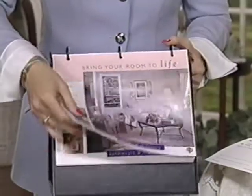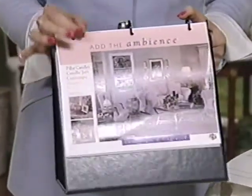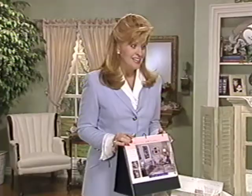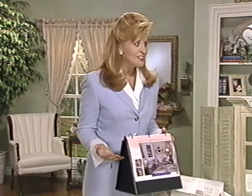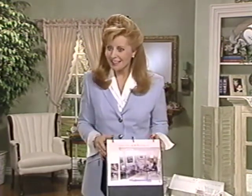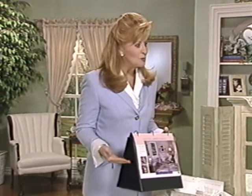All right, now let's go on to our fourth element, and this is the icing on the cake. The fourth element is adding candlelight and fragrance. As you came into Monica's home this evening, didn't you feel special? She had her candles lit, and doesn't it smell great? You smell the wonderful gardenia candles that she had burning. Just smelled wonderful.